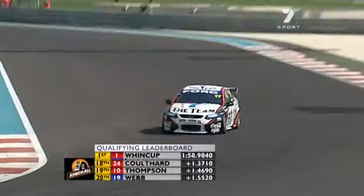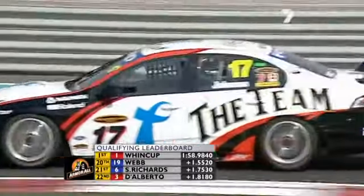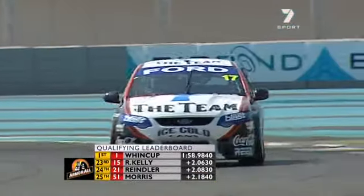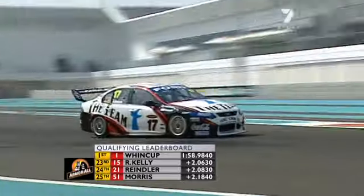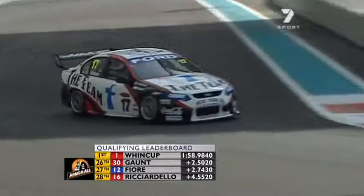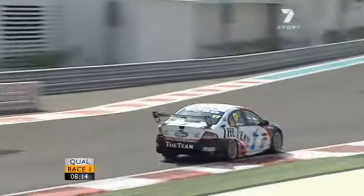Tim Slade's done a pretty good job there, Matt. He's actually 11th at the moment with the 59.9. We referred to their team running a 3rd car at Stone Brothers Racing under Wilson Security, and for him to be 11th early in the session is a very good job after an engine failure yesterday.